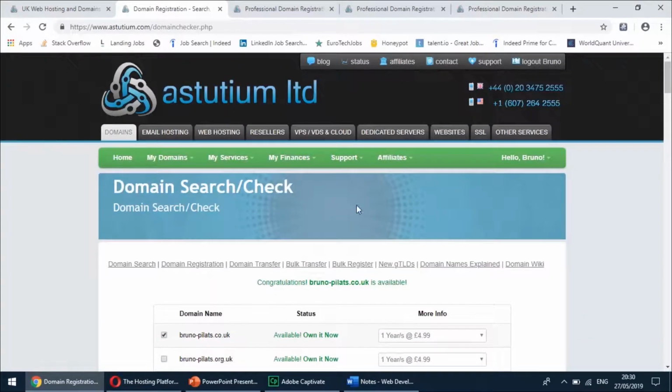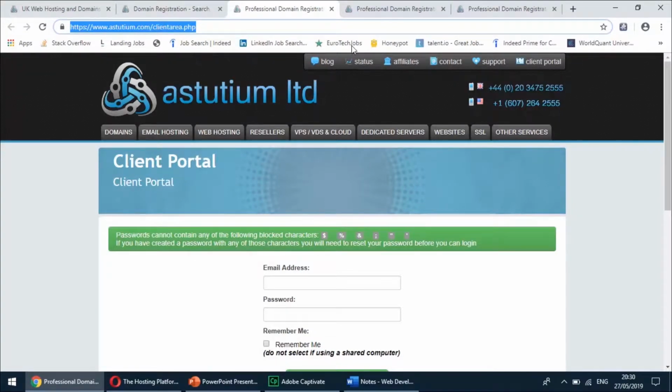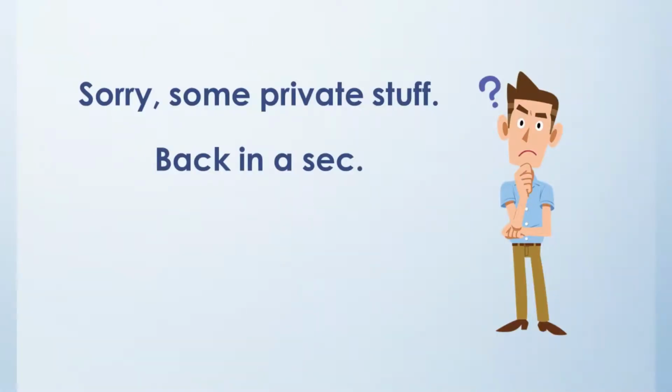So this is the one I use, and that's why I'm not going to buy it here, and I'm going to try a new one, which I'm going to go ahead with next. So it's very reliable and everything. So log in. This is my login page, and okay, and then going forward, you can actually check out the number of domains I host.